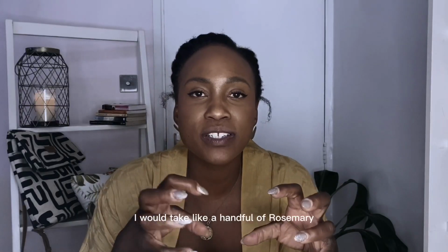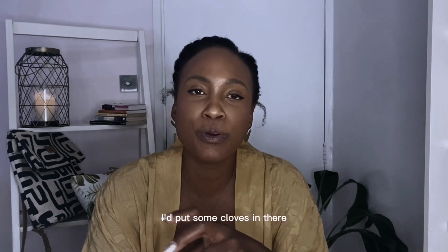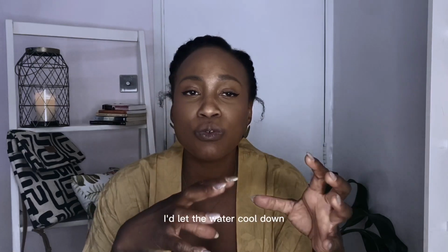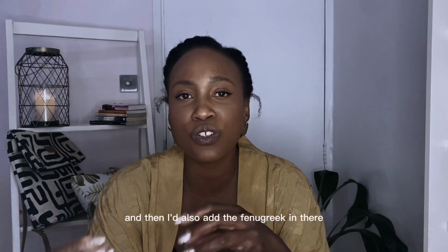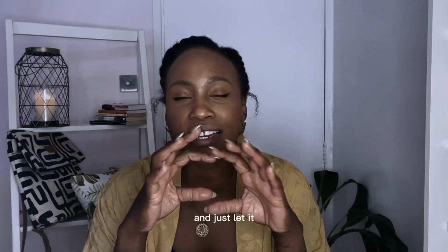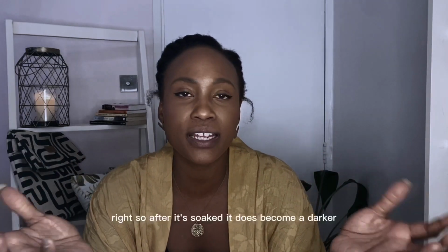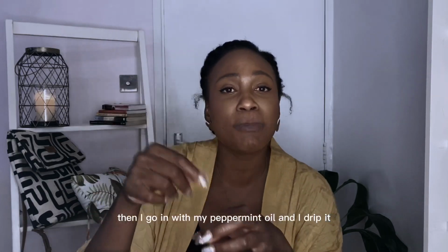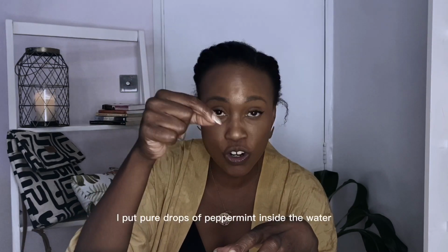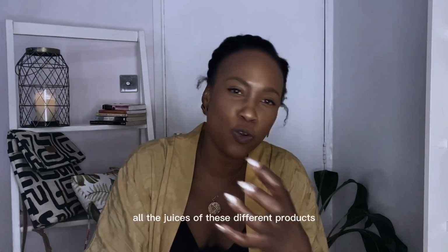So what I would do, I would take a handful of rosemary and boil it in the water. I wouldn't boil the cloves. I'd let the water cool down, then put the cloves in the water with the rosemary. And then I'd also add the fenugreek in there and just steep it. I'd keep it soaking for a minimum of 8 hours. After it's soaked, it does become a darker, deeper color. Then I go in with my peppermint oil and put pure drops of peppermint inside the water that's already been mixed and has been soaking in all the juices of these different products.